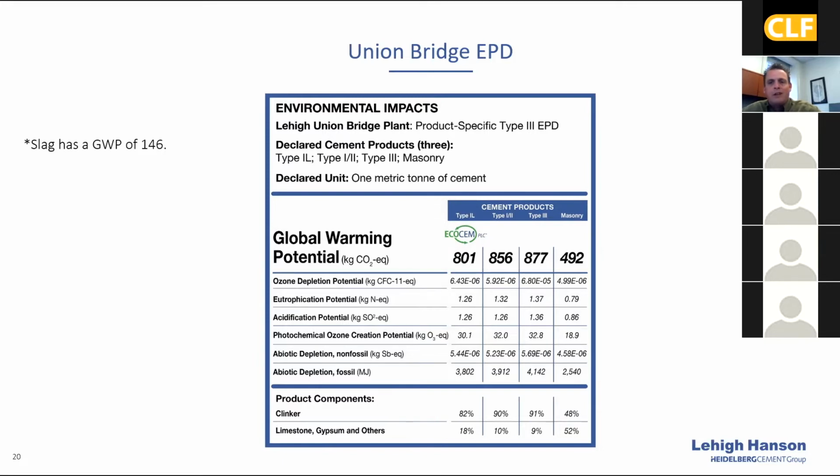We have several customers in the DC area that will be able to take advantage of our type 1L and plant-specific EPDs. Our plant-specific EPDs from our Western US and Canada plants are currently being used on a regular basis. To access this EPD, simply Google Lehigh EPD, and you will be directed to a list of our cement plants in North America that currently have EPDs, including Union Bridge.